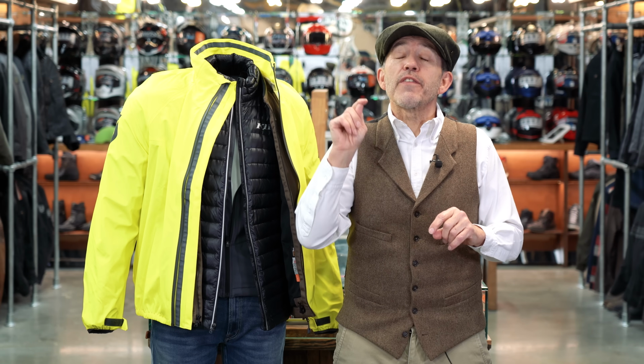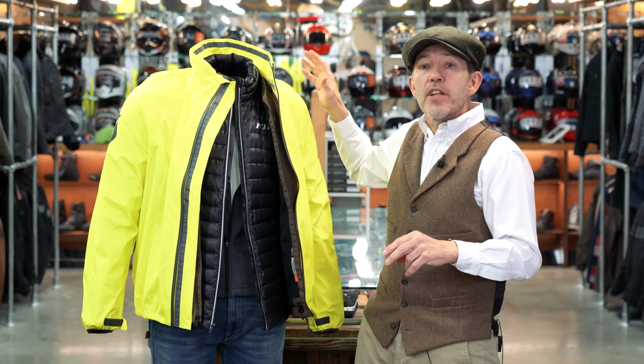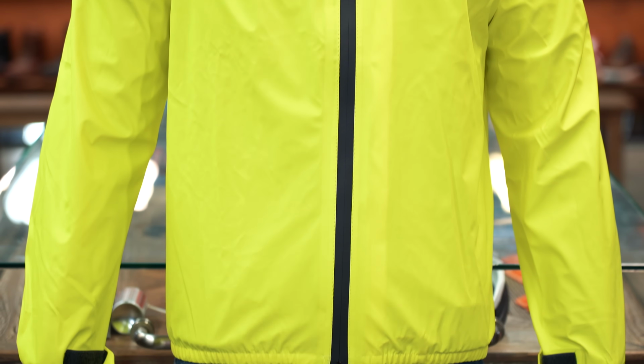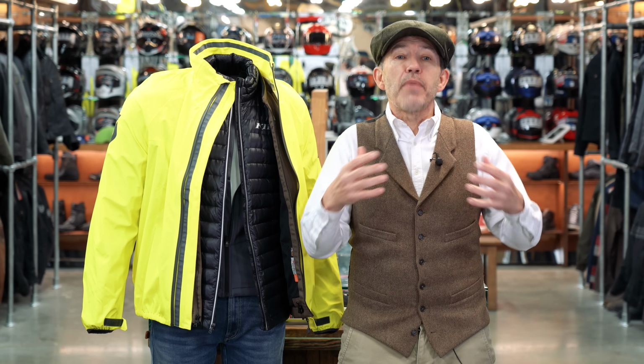The issue is that if it rains, you will still get wet. And that's where this third layer comes in, the Scott to wear over the top. The Scott is just a waterproof. We think it's the best waterproof you can buy. You can wear any waterproof, obviously, but this is our solution. You wear the Scott over the top and you're going to be bone dry.